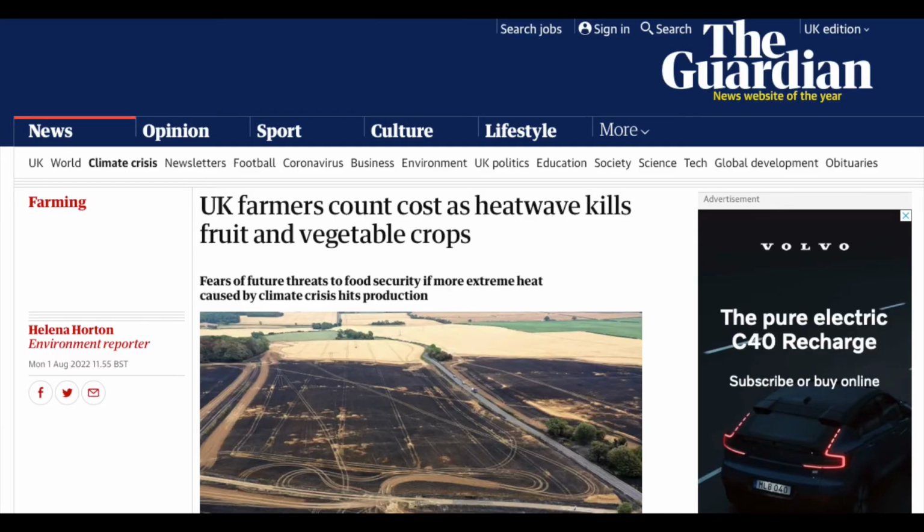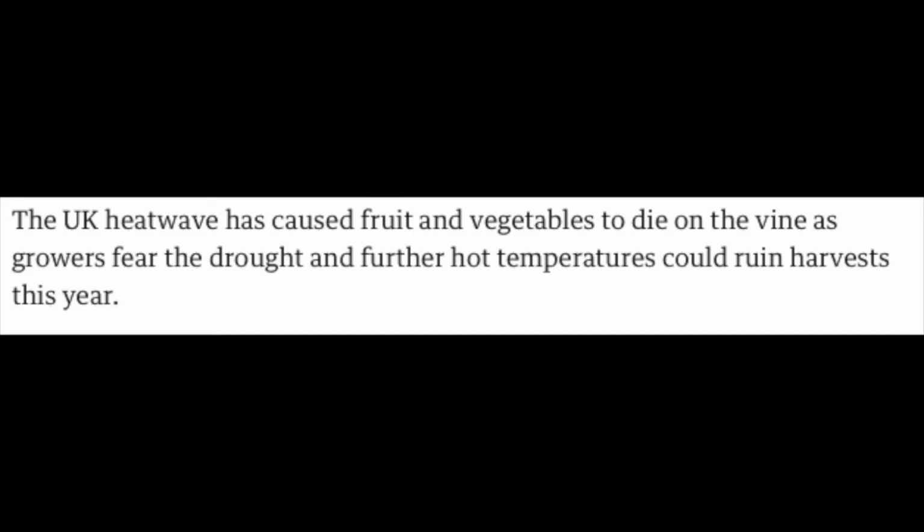Next up, it's that UK farmers are counting the cost as the heatwave is killing fruit and vegetable crops. Now this report has come from Guardian.com's environmental section. They're reporting that the UK heatwave has caused fruit and vegetables to be dying on the vines, and that if the heatwave continues there could be even more drastic consequences for the UK fruit and vegetable stocks.